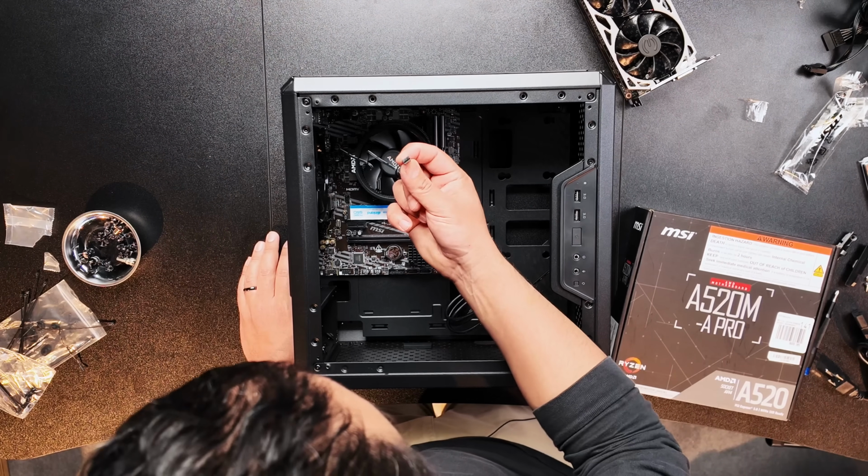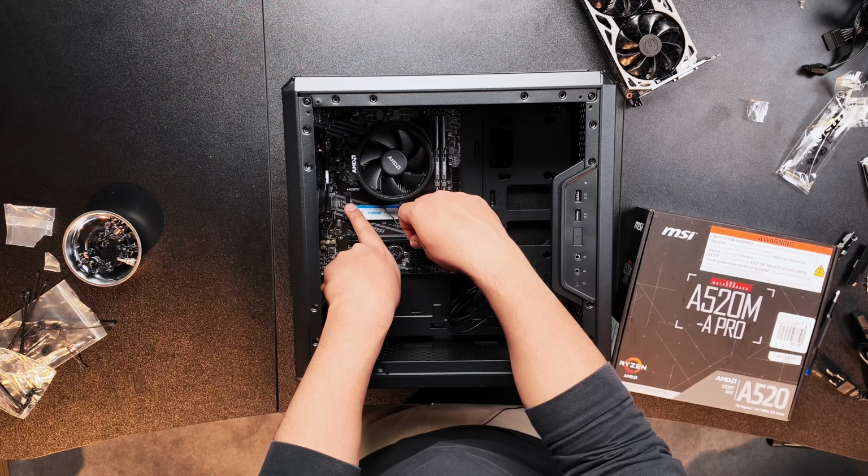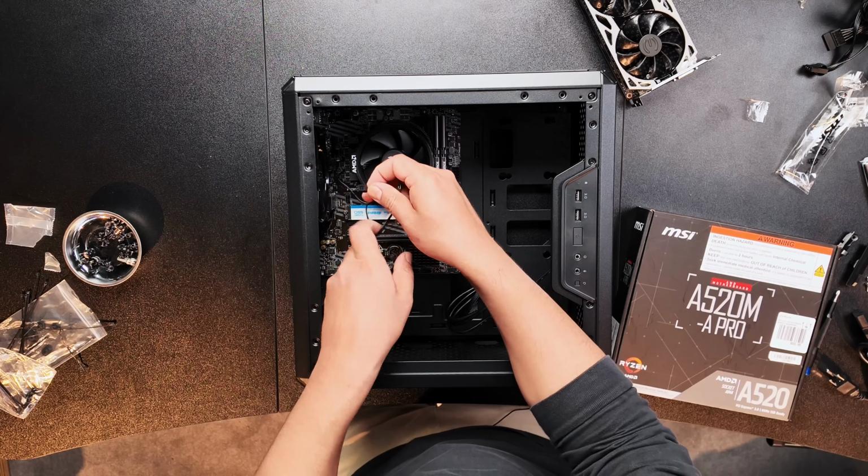Oh, this is funny. Okay, so I have my one system fan, and there we go. There's a one system fan header right there. So that's all we need.